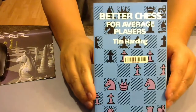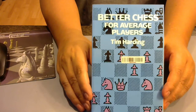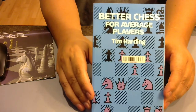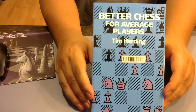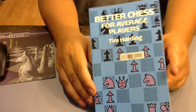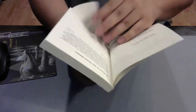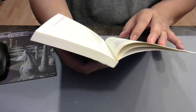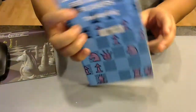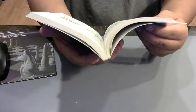Okay, next. Better Chess for the Average Player, another book with the average player title. These books are going to sell because most of us identify as average players. Again, this is going to talk on certain strategic themes like weak pawns, weak squares, combinations, pawn sacrifices, mating attacks, right? General stuff.